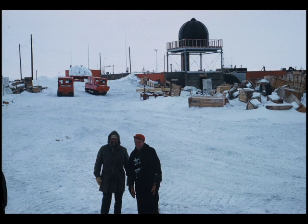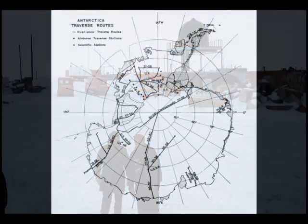Quite a remarkable history, I think. Well, we're not due to stay at Little America. We're headed for Byrd Station.